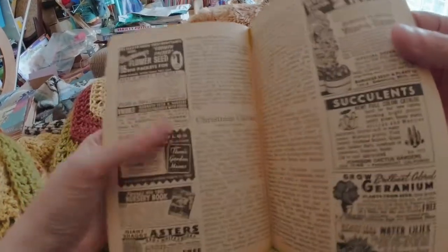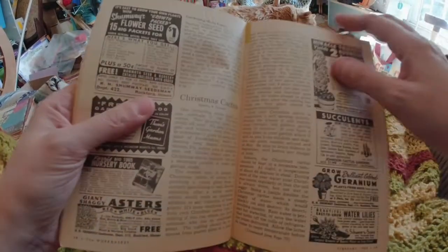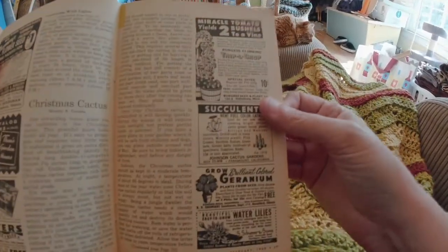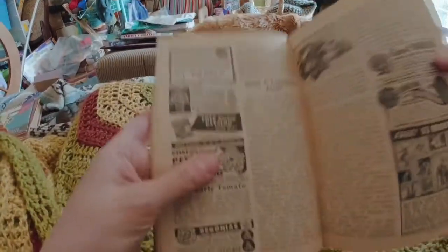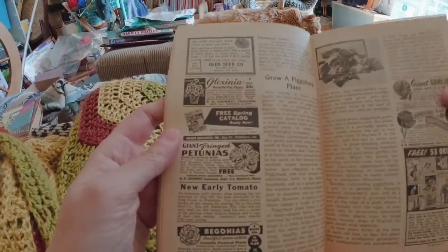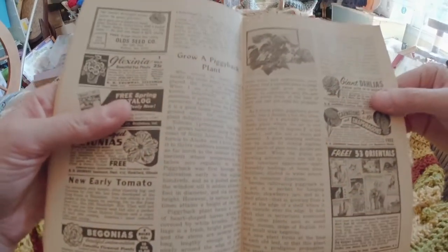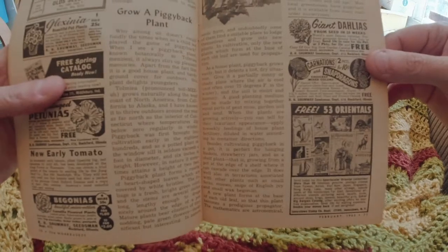Whole article on Christmas cactus. In all of my collections, every few years there's always an article on Christmas cactus. If you buy a bundle of Workbasket magazines, it's almost guaranteed one of them is going to have something about Christmas cactus.